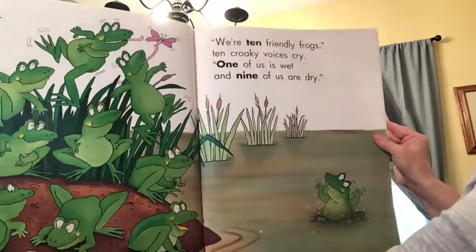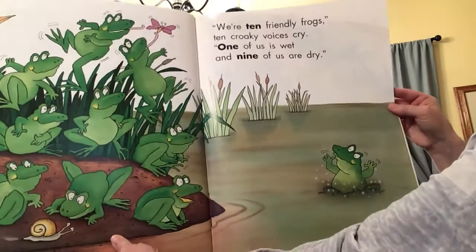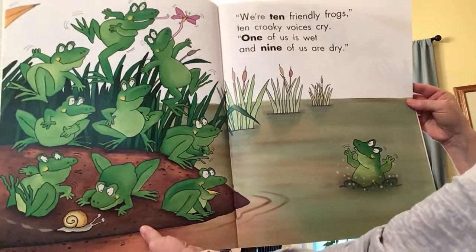We're 10 friendly frogs, 10 croaky voices cry. One of us is wet, and 9 of us are dry.